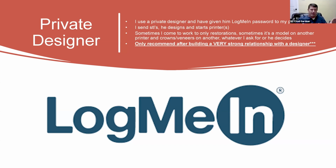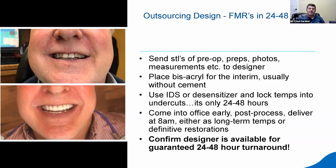Sometimes he'll print me just veneers or crowns or whatever. Sometimes I'll have 2 printers going and he'll have a model on one and restorations on the other. But I strongly recommend you build a strong relationship with the designer before you give them free range to your computer. Right? Outsourcing design, full mouth rehabs in 24 to 48 hours.